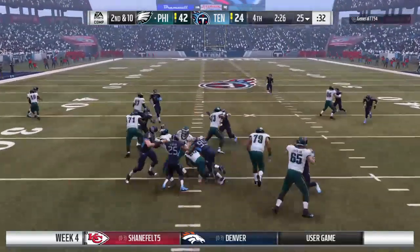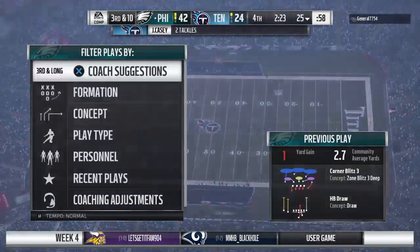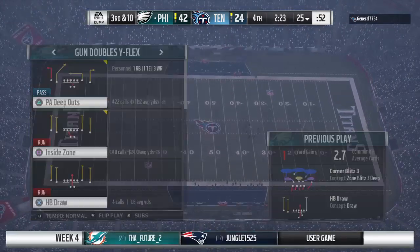And it's Michel once again. Nowhere to go that time. Might have gotten a yard up to the 25. And this defense here going to burn their second timeout. But you can also factor in another timeout that they'll get when the clock stops at the 2-minute warning.